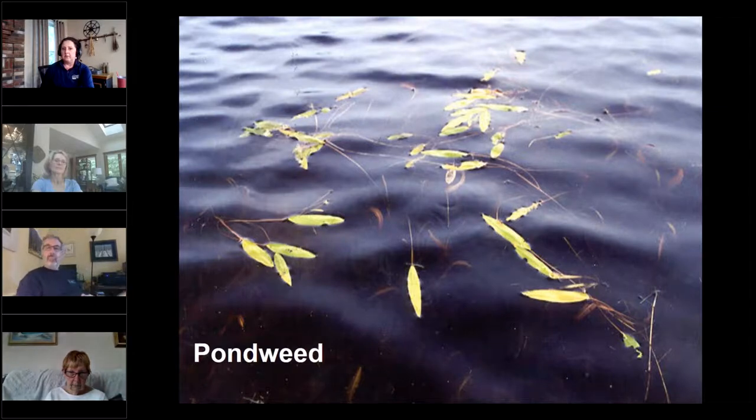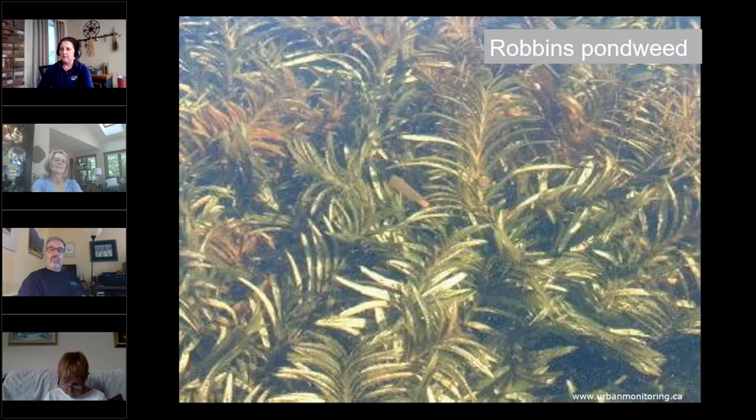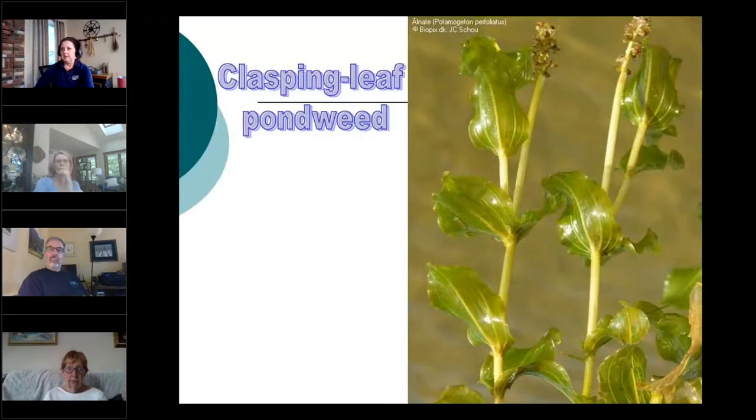And then pondweeds, we have a lot of pondweeds in New Hampshire, and most lakes have 3 or 4 different species. Some have floating leaves like this one, and some underwater leaves, as you can see in the backdrop. Some of them look like big feather fronds, and these are down close to the bottom, and they never really come up beyond just over the bottom. Some of them have crisp little lettuce-like leaves that clasp the main stem, like clasping leaf pondweed.